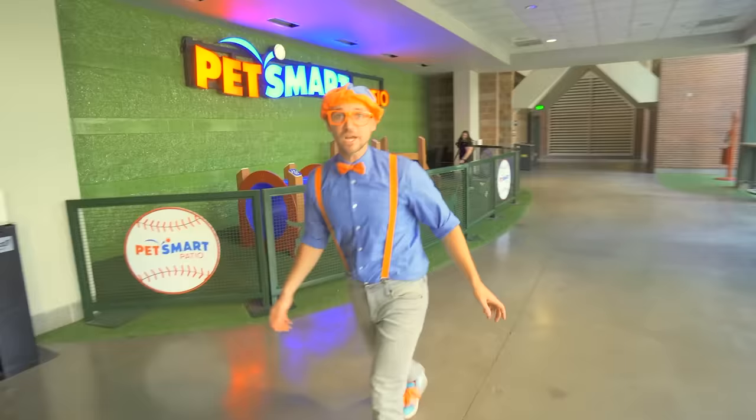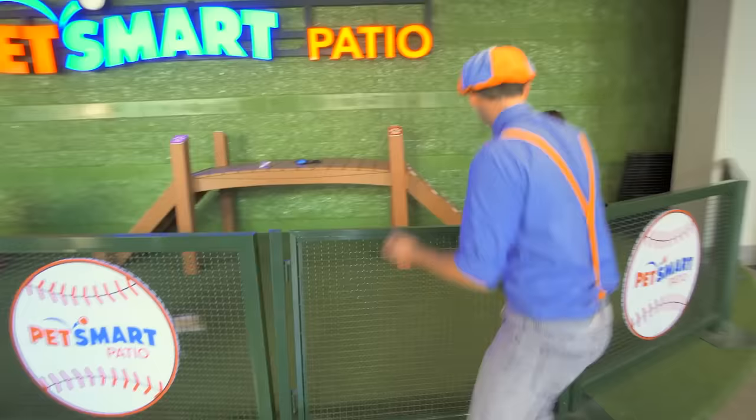Whoa, check it out. It's like a miniature dog park here. Chase Field even has a place for dogs. Hey, you want to come in and meet Sadie? Whoa, come on in. Hey, are you Sadie?